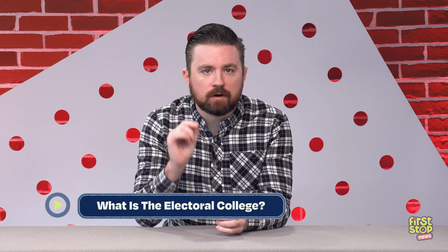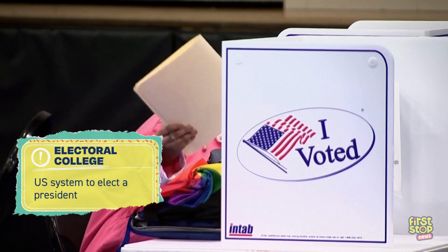The magic number to win the presidential election is 270 votes. But how's that possible, you might be asking? There are millions and millions of Americans. It all has to do with the Electoral College.